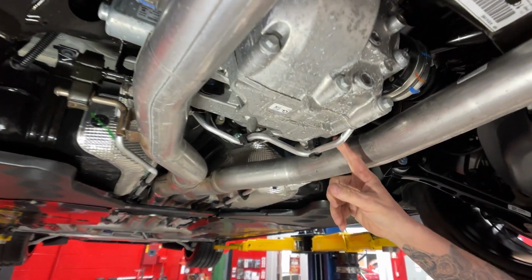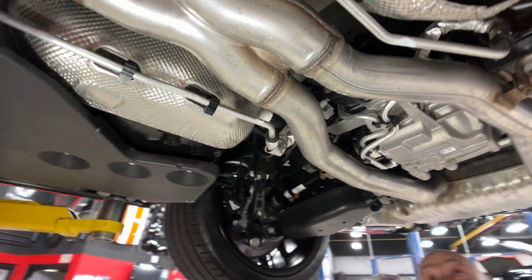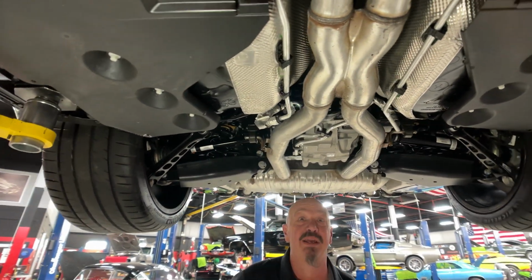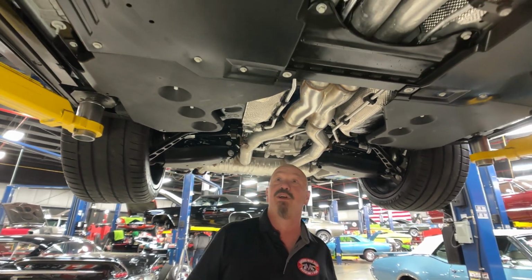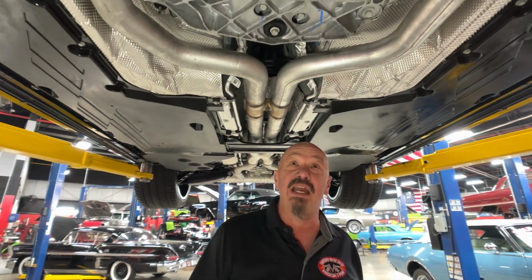You can see it looks like it's got a diff cooler on it too. I see the lines coming out of here. I don't know where they go. I don't know where the cooler's at, but I'm sure it's in here somewhere. That's what those lines have got to be. It's just beautiful under here, man.